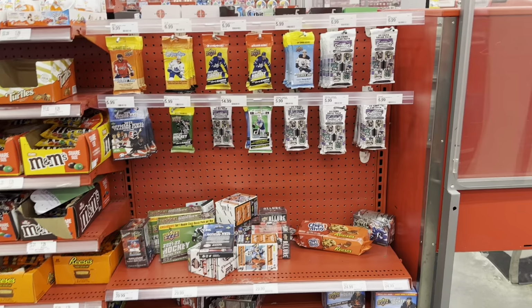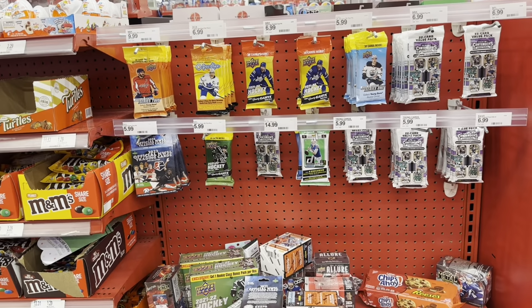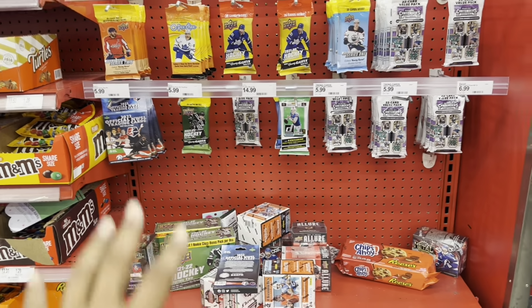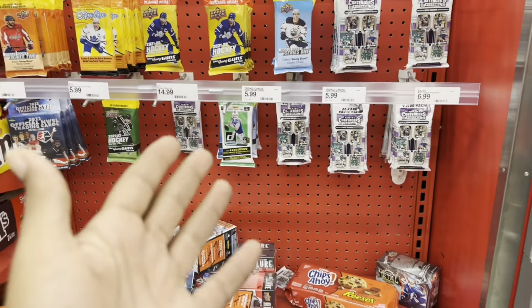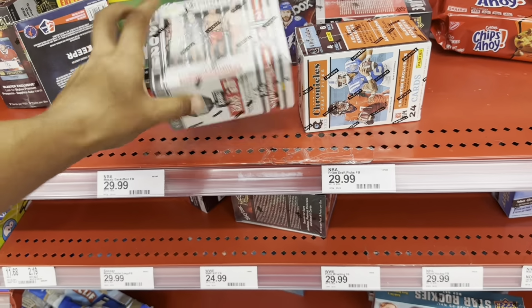So we are at the 161 Target, and I kind of like this Target because they separate their TCGs. So this is the sports section. We have like hockey, football, UFC.